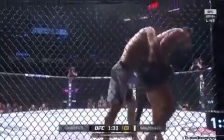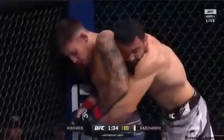8 of 11 now unofficially for Loiq Rađabov on the takedowns. And he seems to still be pretty fresh, working really hard there. Yeah, I mean, he just takes him down, takes him down, takes him down. I mean, it's basically at will at this point.